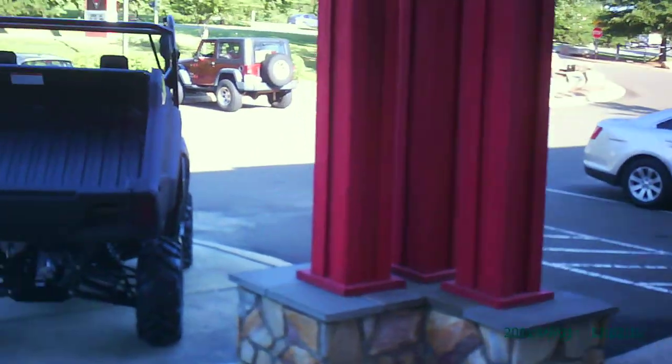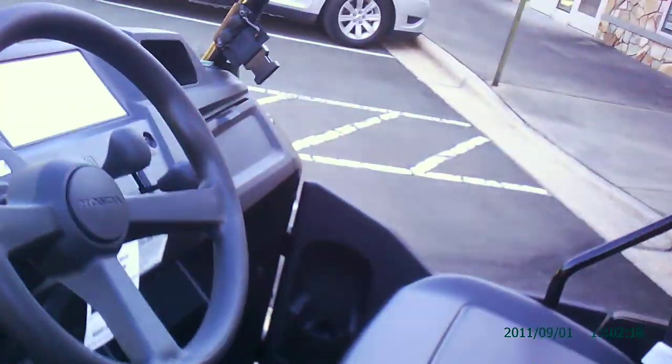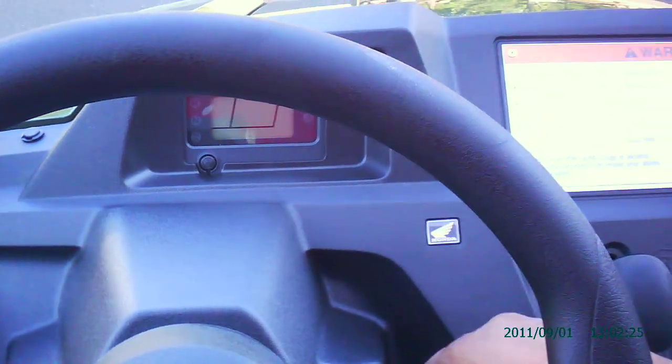Alright guys, it's Vince again, and I want to tell you about the all-new 2014 Honda Pioneer. What we're going to do is take it for a little spin and talk about its features, price, and how it rides.